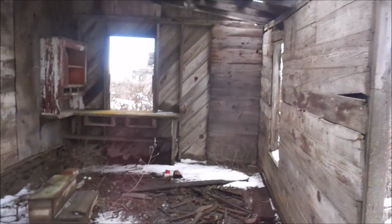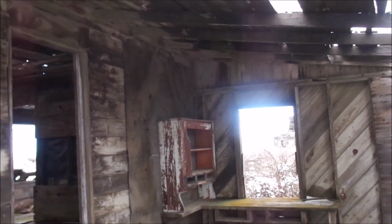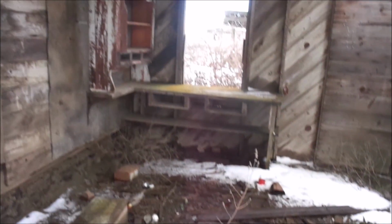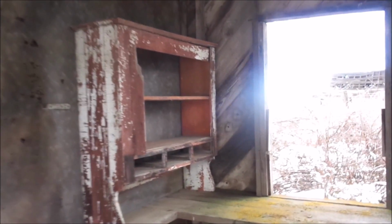Now see this building right here, to me that right there is very suspicious and post office looking. Let's take a better look at it. I don't know, what do you think? Look at that window. Alright, so let's take a look at the rest of this building and see if this is the post office.